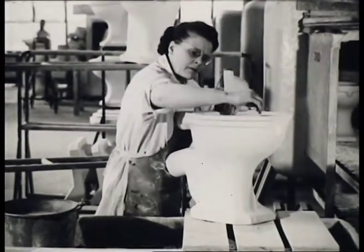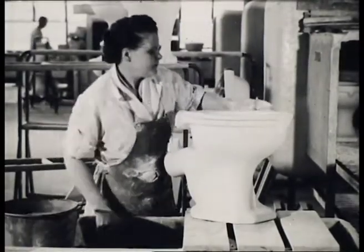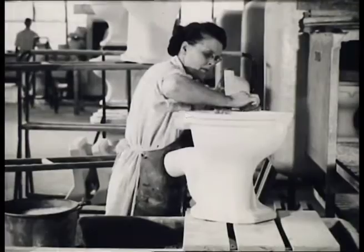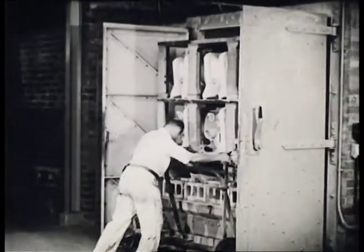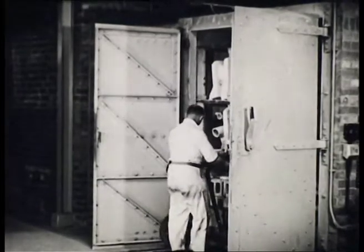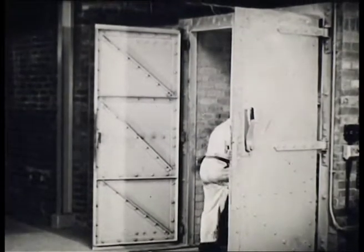The ware is again checked, and any slight irregularities in the glaze are cleaned off before it is arranged on trucks once more to undergo the second firing in a continuous gas-fired tunnel kiln, very similar to the biscuit kiln that we've already seen. The processes of glazing and firing earthenware and vitreous china are similar.